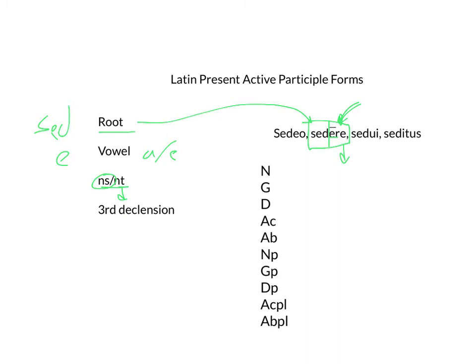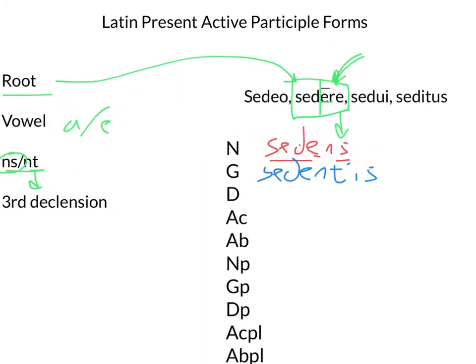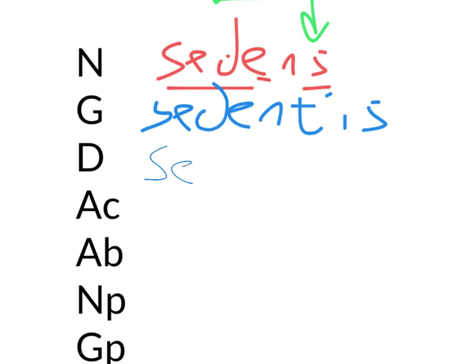Let me change color. We'll go to red. And the nominative is going to be sedens. And so we get that nice root, we have a vowel, and then we have the NS ending for the nominative singular. The genitive is going to be sedentis. And you'll notice the third declension IS ending there. The dative ends up being sedenti. I zoomed in because my handwriting was getting really bad zoomed out.